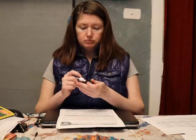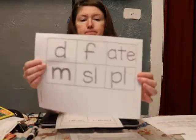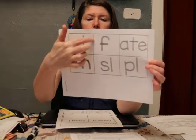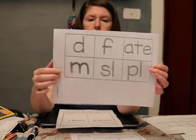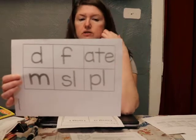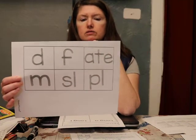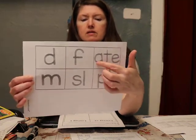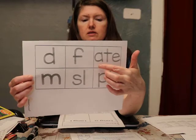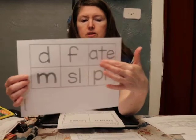So now, you have a page in your packet that looks like this. Okay? You've done these quite a bit. You're going to cut on the dark lines to make a square, and then you have letters to work with. The ending for all of them is going to be ATE, which says eight. The E is silent, means we don't pronounce it, but we say the A long.